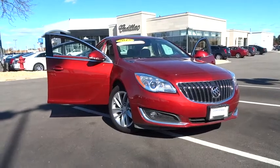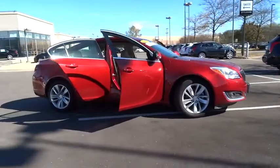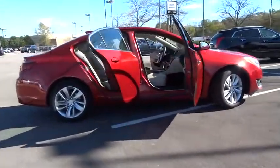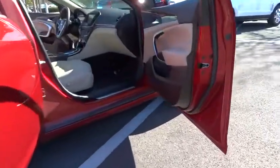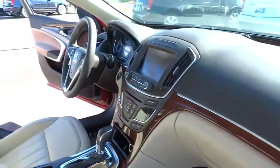The 2015 Buick Regal is based on the European Opel Insignia. The Regal is as much a sports sedan as it is a family sedan. This vehicle has less than 20,000 miles. Here are some of this vehicle's great options.